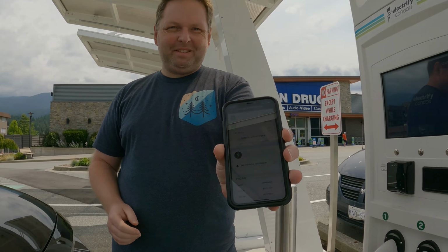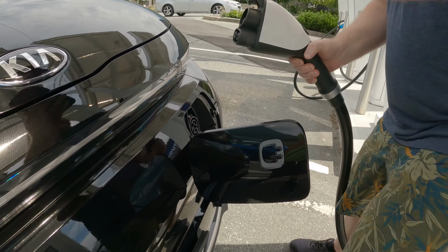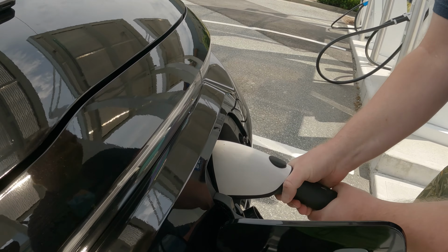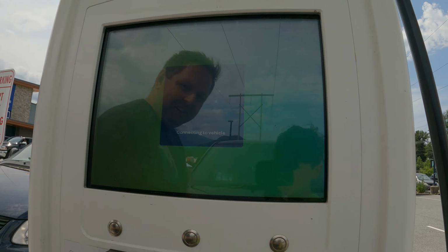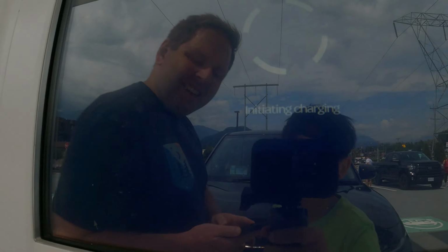Okay, so we got the app set up. We're gonna plug in. Oh, it's always hard. This one is the 151. Okay, let's see what it says. Connecting to vehicle. Still connecting. Initiating charging, it says there. It says $0.27 a minute.